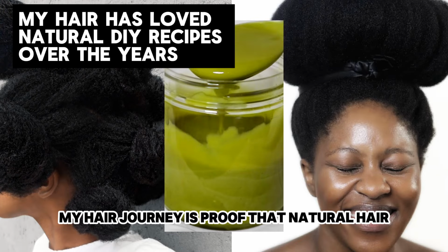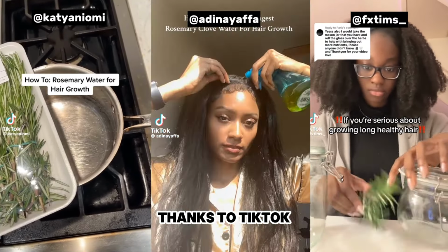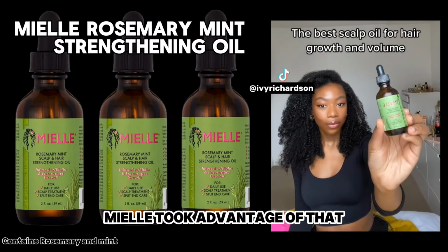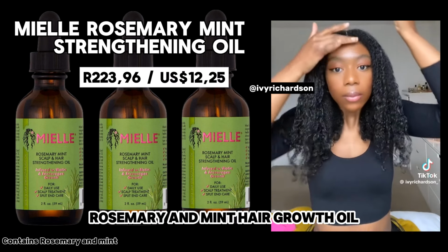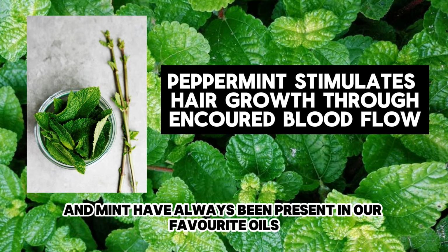My hair journey is proof that natural hair doesn't have to be expensive. Thanks to TikTok, Rosemary became a trending topic for hair growth. Mael took advantage of that and created their popular Rosemary and Mint hair growth oil. However, Rosemary and Mint have always been present in our favorite oils.